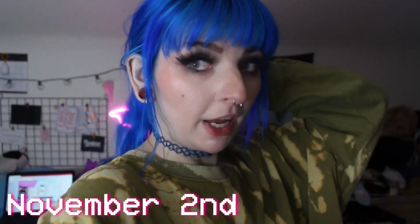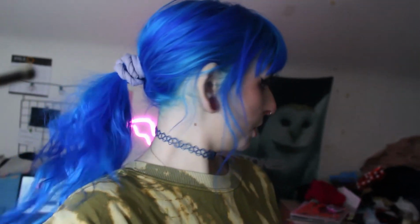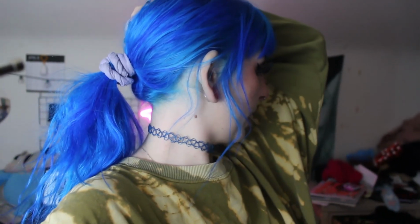Hello guys, it is now Monday night, November 2nd. I washed my hair last night on November 1st, so 6 days after dyeing it. I feel like it looks the same. I use normal shampoo and conditioner. A lot of people ask if I use a specific shampoo for colored hair. I don't. I just washed it with what I normally do. I normally don't put my hair in a ponytail, but I feel pretty cute, not gonna lie.